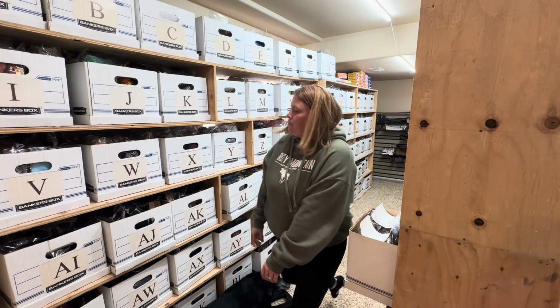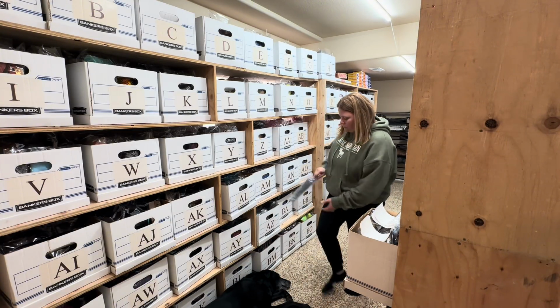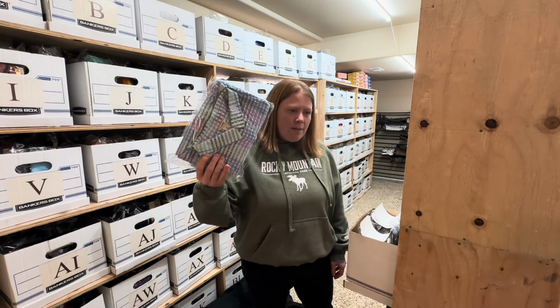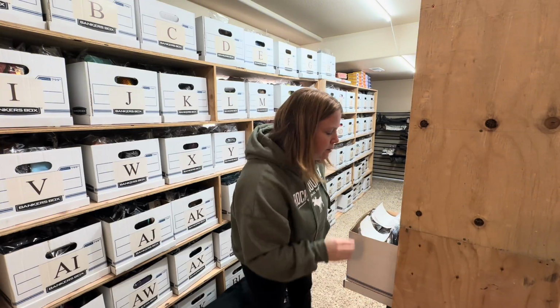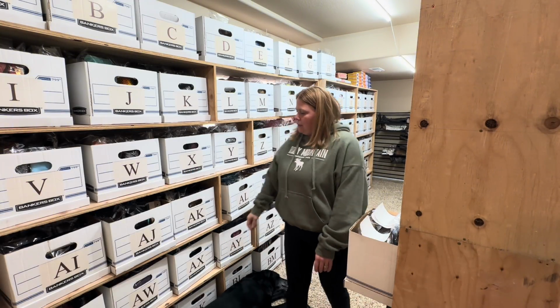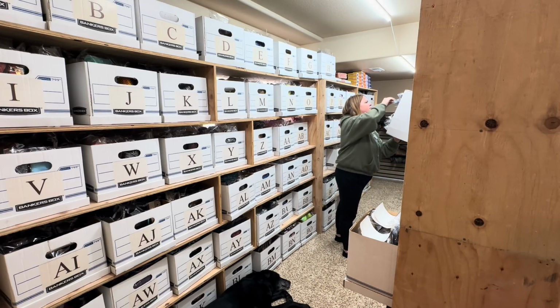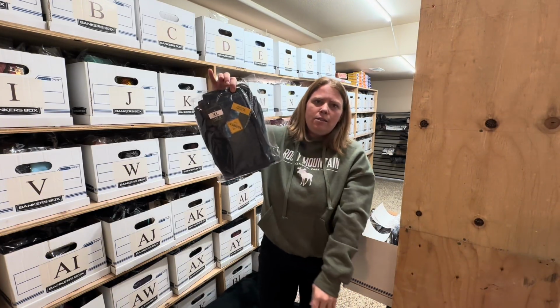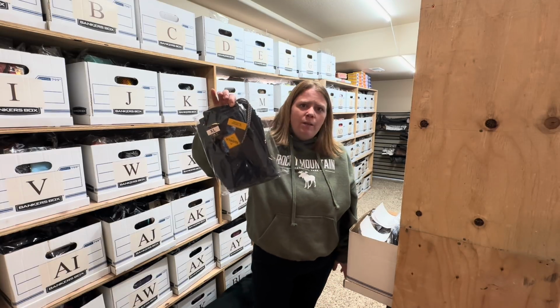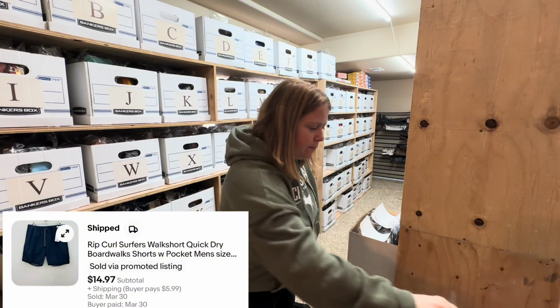LL Bean women's seersucker button up from the bin, $17.97 plus ship for that one. This is Rip Curl men's swim trunks, not from the bins. I got these on Whatnot, so let's say $5 into $14.97 plus ship.